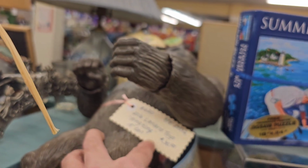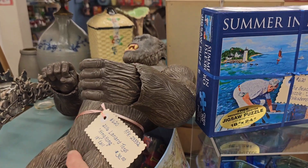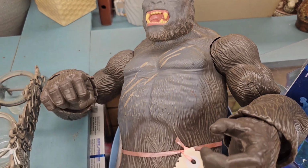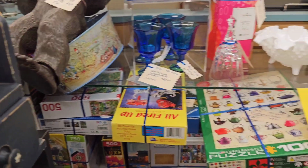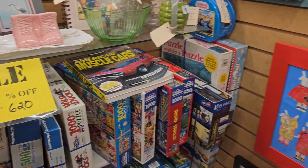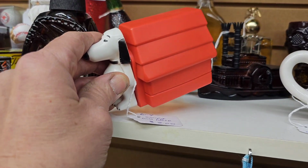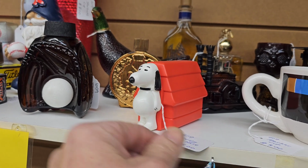And this is from 2016, Lanyard Toys. And that's 30% off. Do you have a Bradley? It's a Snoopy for $8. Snoopy with a house for $8.